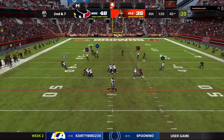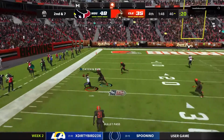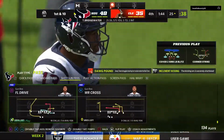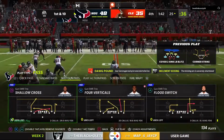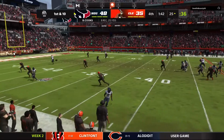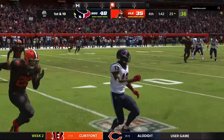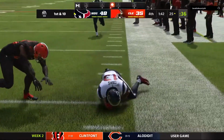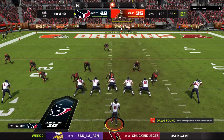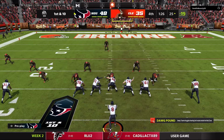From the 40 now on 2nd down. Bridgewater. This is caught. It's Cooks. And they're going to have another 1st down as he's going to be tackled at the Browns' 25-yard line. Texans passing game in rhythm right now, picking up another 1st. And not totally home free yet, but it's looking good as they come up 1st and 10.